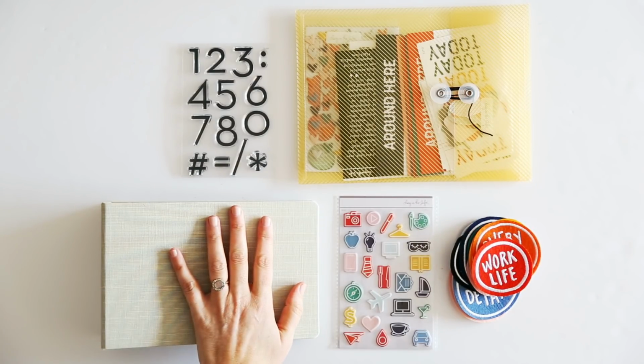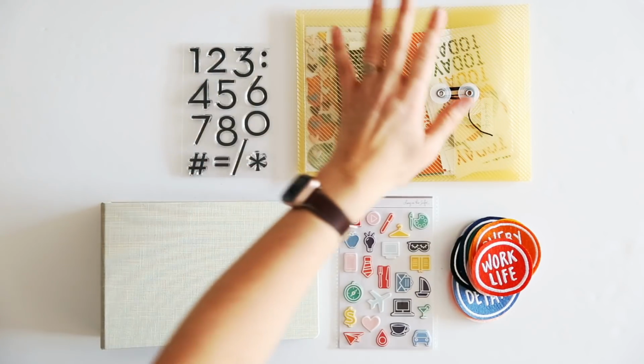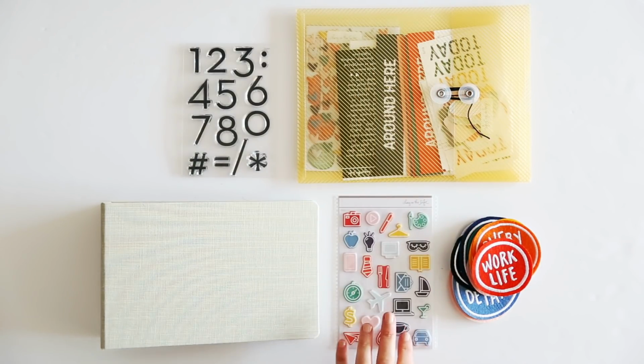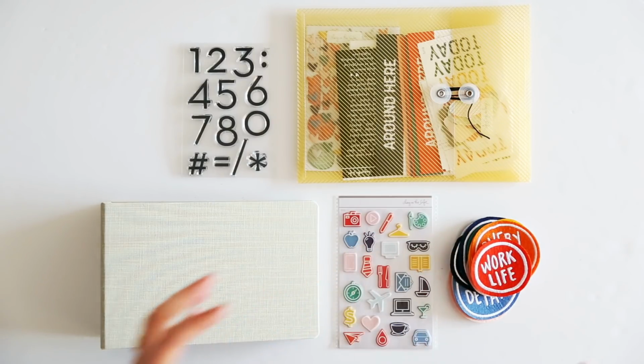This year we've got a 4x6 album, we have a 4x6 number stamp set, we have the actual Day in the Life kit there, we have a puffy sticker sheet which is super cute, and then we have a set of large fabric stitched messy circles, which turned out really fun. So let's go ahead and dive into each one of these individually and talk a little bit more about what's included with each one.